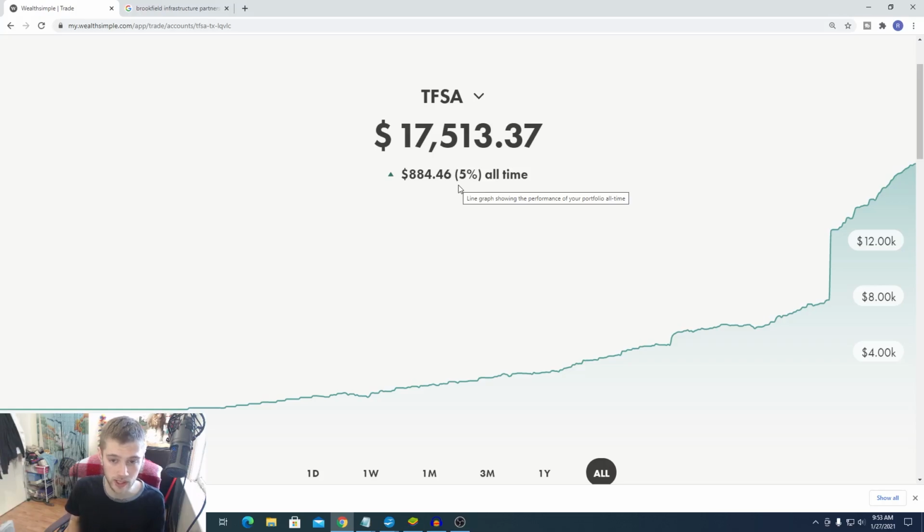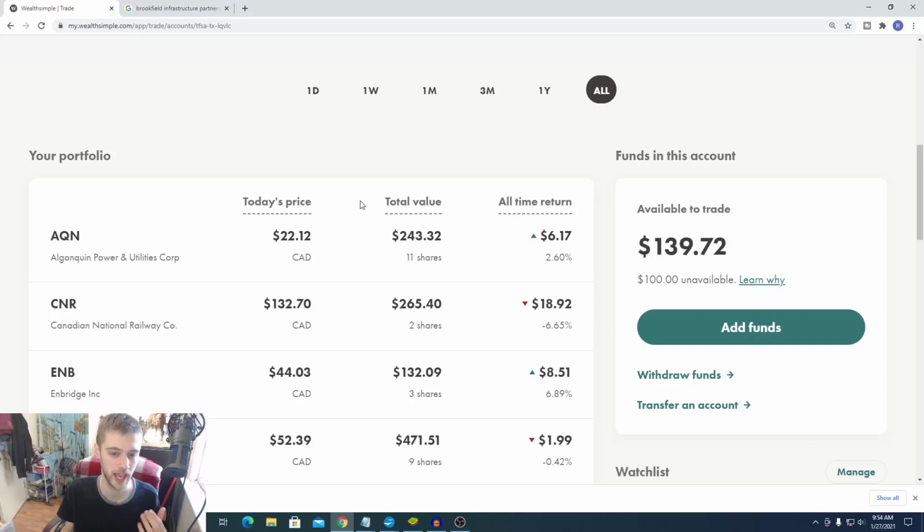It actually looks like today the market has dipped down quite a bit, so it looks like a pretty good day to buy some stocks. So that's a quick little recap. Let's go inside the portfolio and see how our stocks are doing. Alright guys, so here are the stocks inside our portfolio that we have.